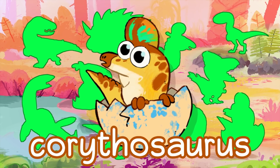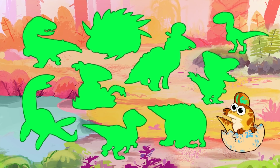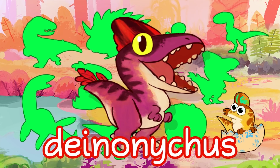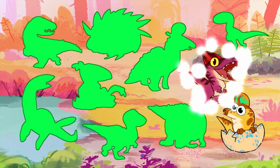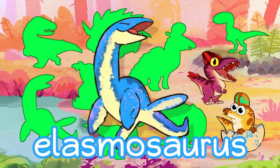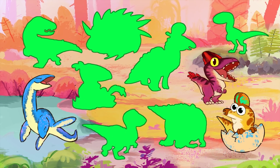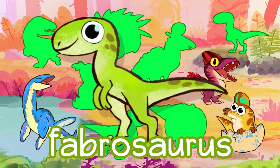A baby Corythosaurus. A baby Deinonychus. It's a baby Elasmosaurus. A baby Febrosaurus.